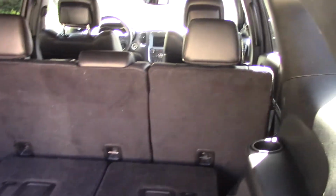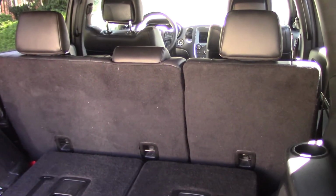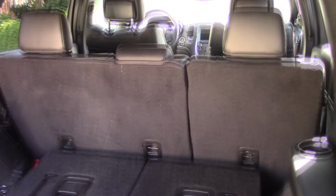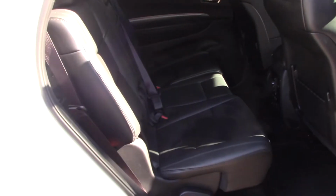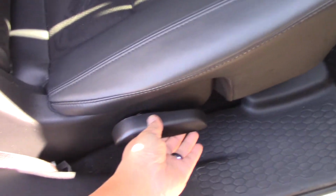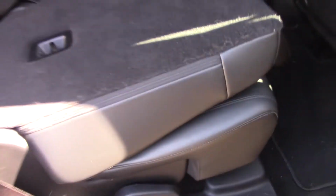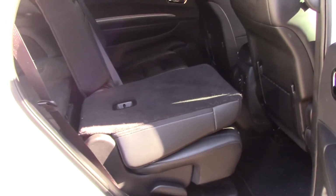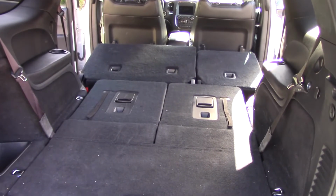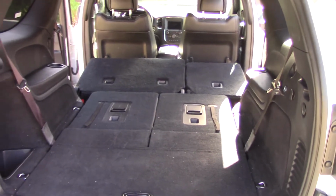If you want to get the middle row down, give yourself some more cargo space, you have to go to the side doors or drop the seat backs. So in order to do that, you go through the first step of trying to get into the back seat, into the third row. Yep, pull that, and it drops down. Okay, so now we have the middle and the third row seat folded flat. There is a lot of space back there now.